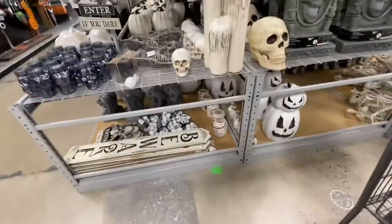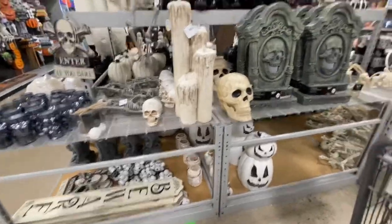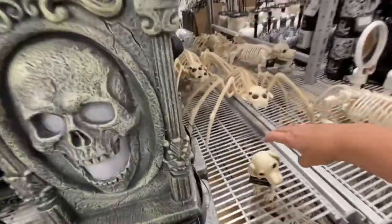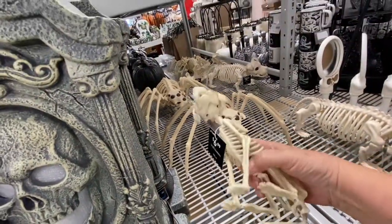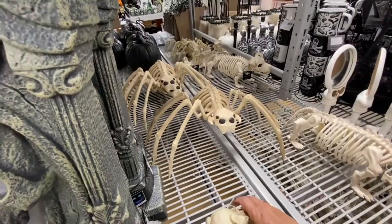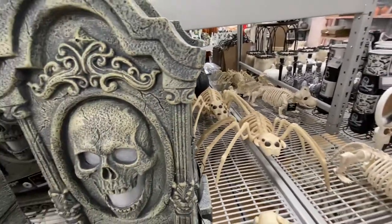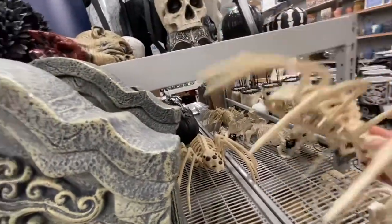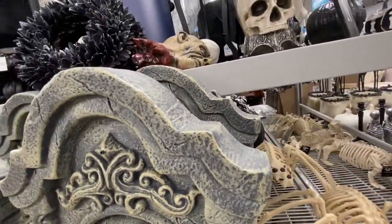We got some really nice stuff here, but I don't need any more Halloween decorations. Oh my god. Look at the dog. That's sad. It's not posable, but it's cute. Oh my god, look at the spider. Ooh. Creepy. Could put that out in the yard. That's $21 though. Nope. Not gonna happen.